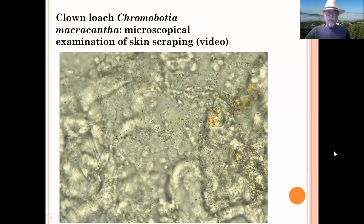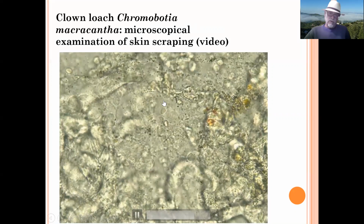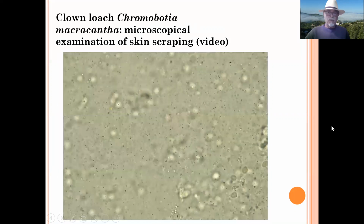And at the skin scraping, here we see the video, we see all the tiny black spots, tiny bacteria moving around. Of course, it's microscopically small, but there are millions of black spotted bacteria here on the skin scraping. So bacteria are causing a problem.